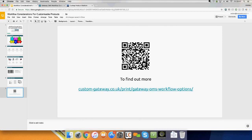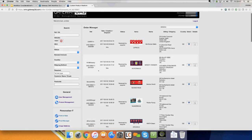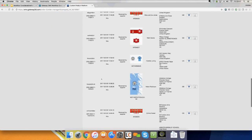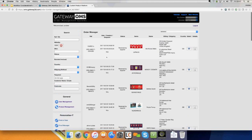And I'm just going to finish up by kind of showing you the workflow system here. So it shows you all the jobs as they've come in, and it gives you a status. So it says here, received by supplier, and all of these are new orders, but we could then search by what's been dispatched, etc. And it gives you an audit trail. And we can give you more in-depth things, but in simple terms, that's the workflow and the factors that influence the workflow that are important when doing mass customization.